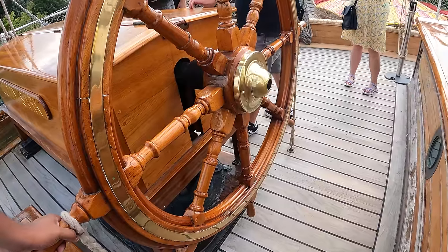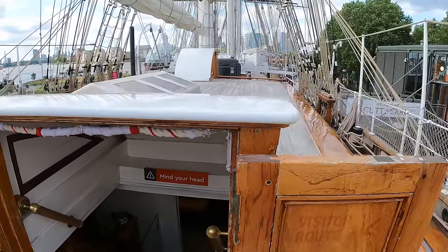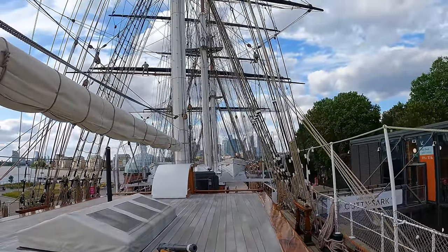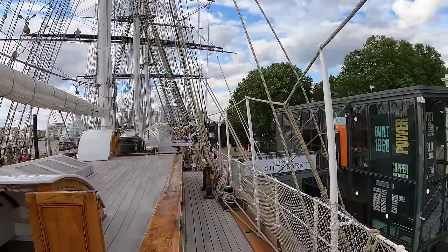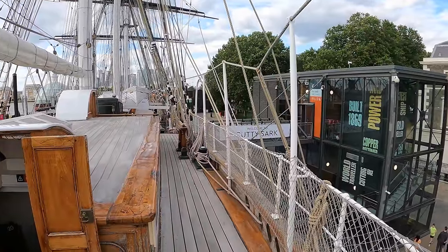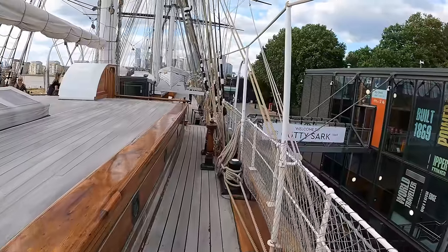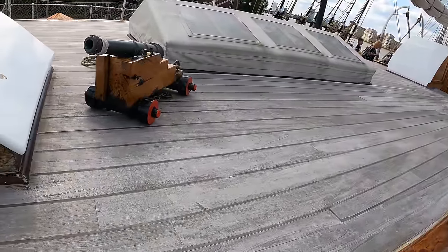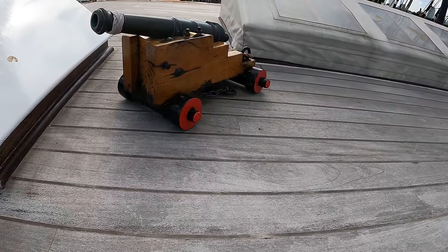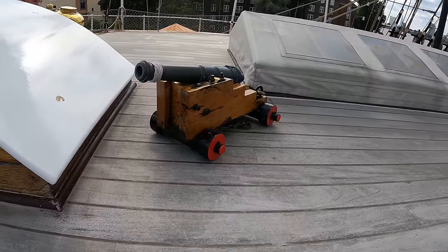This is how you be. How do you be? Cool. So, guys, it's a nice place. I enjoy this place. So this hats off. There's a small cannon there. By the size of my hand, I guess.